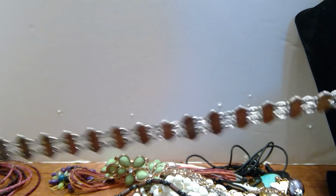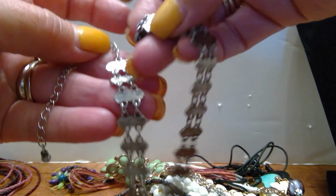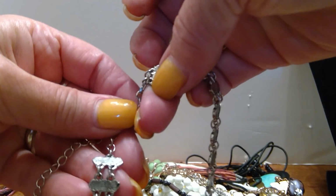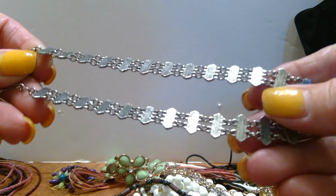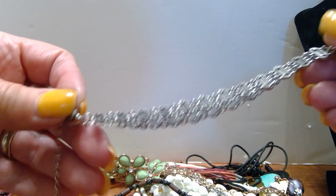Okay, this is kind of cute. This is a really short choker. This will probably go into my little girl's lot. It's modern.